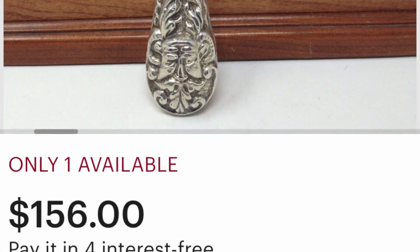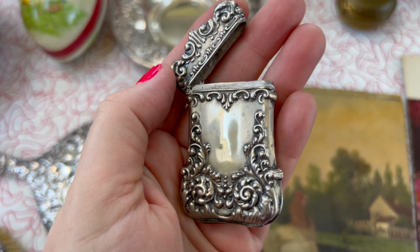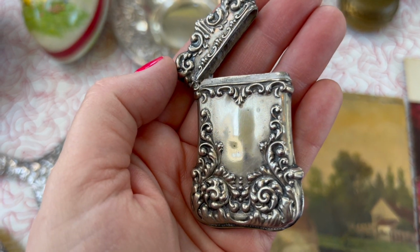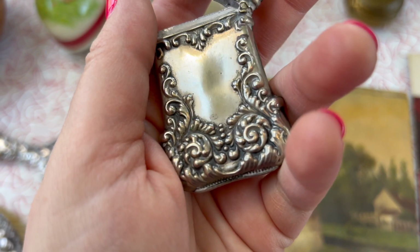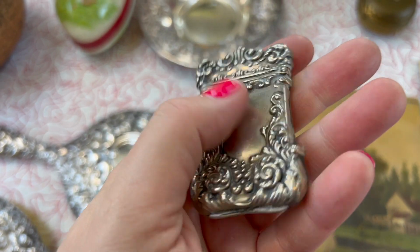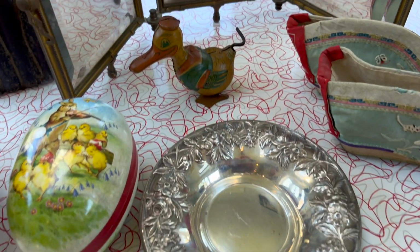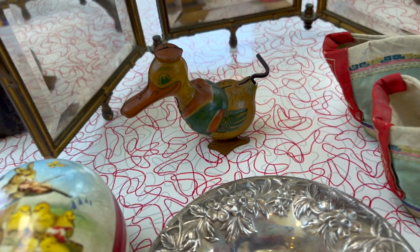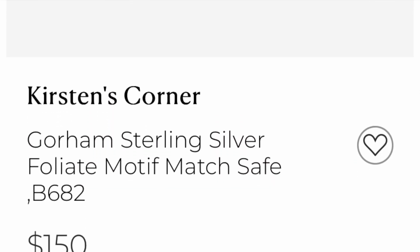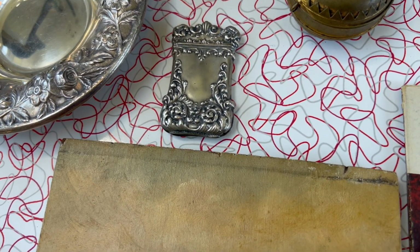This is a match safe. Let's see if I can open it up with one hand. I did not find a sterling mark, but I'm almost positive it is, and if I shift it slightly, you can see the little ding in it, that little dent. And that's usually a sign that something is a precious metal. Not always. It feels and looks like it, you know? What is that thing that they say about ducks? If it walks like a duck and it quacks like a duck. But anyway, I think this is strong. And people collect these. So that little tiny ding, I don't think that's actually a very big deal. I think that's a really nice piece.